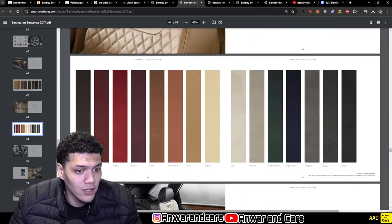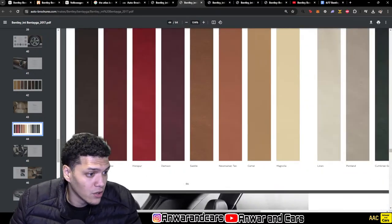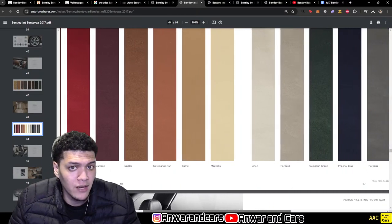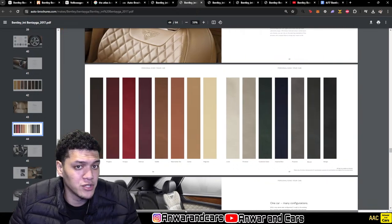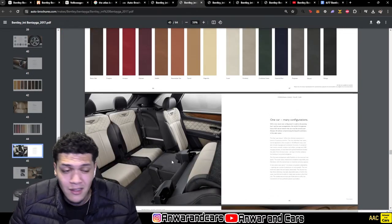These are going to be your leather colors. Again, tons of different interior leather colors you can get on this car. What is this called? Burnt Oak, Fire Glow, Hot Spur, Damson, Saddle, Newmarket Tan, Camel, Magnolia, Linen, Portland, Cumbrian Green, Imperial Blue, Porpoise, Brunel, and Beluga. Tons of different options for this car. Again, this is a Bentley, handmade, so you can really get anything you want for this car.